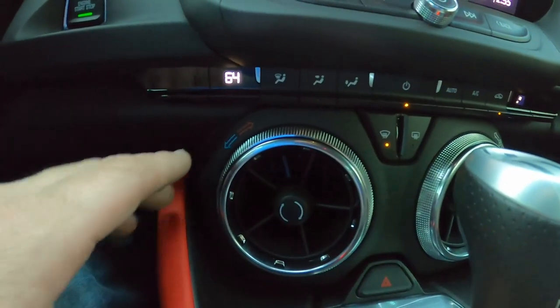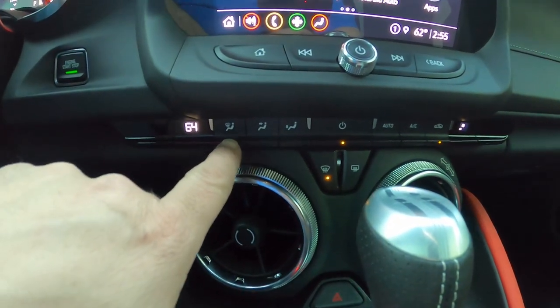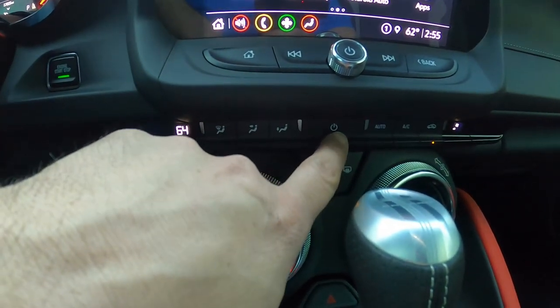Down below that, here is your climate controls. Now this car only has a single zone climate control, but I do like you have a lot of physical buttons up here, your big power button in the middle.